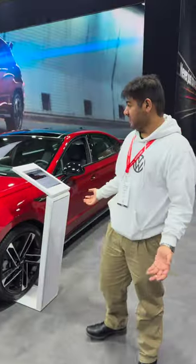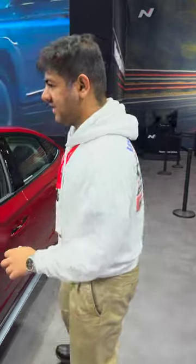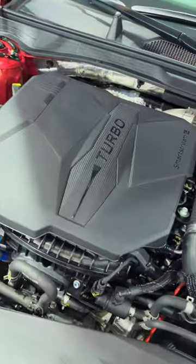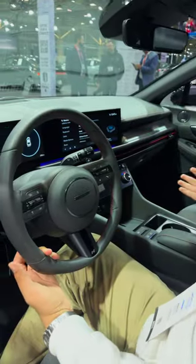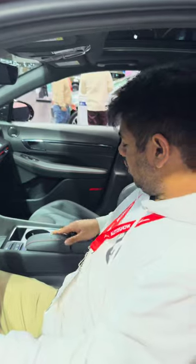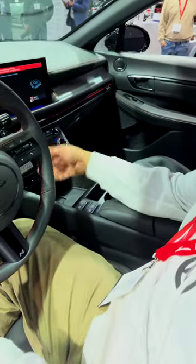Okay, so introducing the new 2024 Hyundai Sonata N1. So this has a 2-liter turbocharged four-cylinder with 290 horsepower and a really nice exterior design combined with a pretty nice and slightly premium feeling interior. So there are some really nice touch points. Of course, there's hard plastic in some places, but that's perfectly fine.